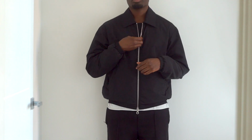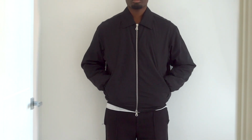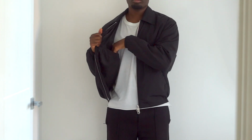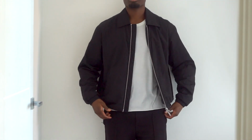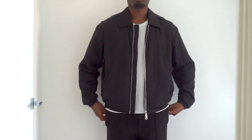It's not particularly warm when I'm just standing still, but if I go for a walk like 10-15 minutes, then I can really feel that PrimaLoft insulation getting to work. Love the detailing on it. It's got the two side pockets and then one inner pocket, as well as the RiRi zips, double RiRi zips might I add. And you know, if you've got double zips and you don't use them, then you don't really have them.